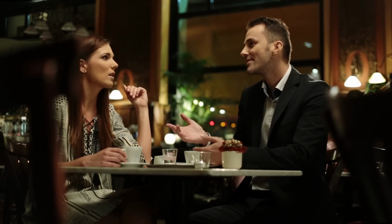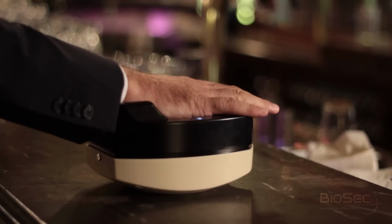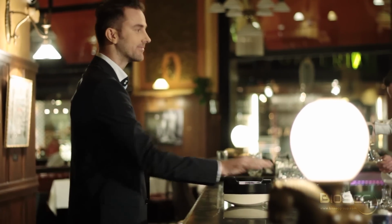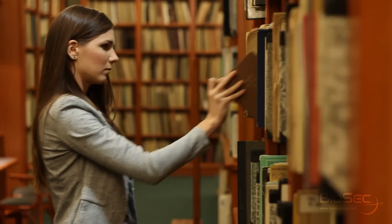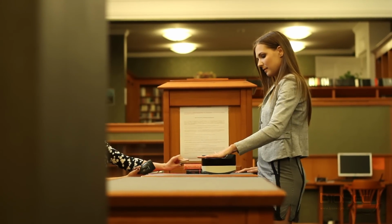It's possible to use the system for cashless payment. This way we can go to a cafe with empty pockets. No card, no chip or PIN is necessary. A library can also use vein mapping-based identification instead of readers' tickets or passes. Thus, borrowing can be simpler and faster.